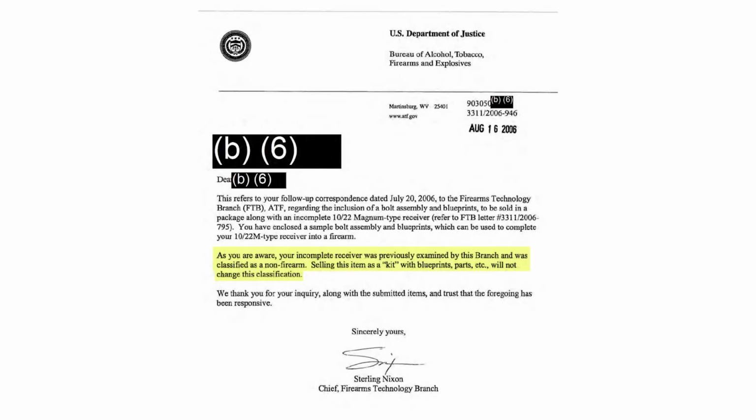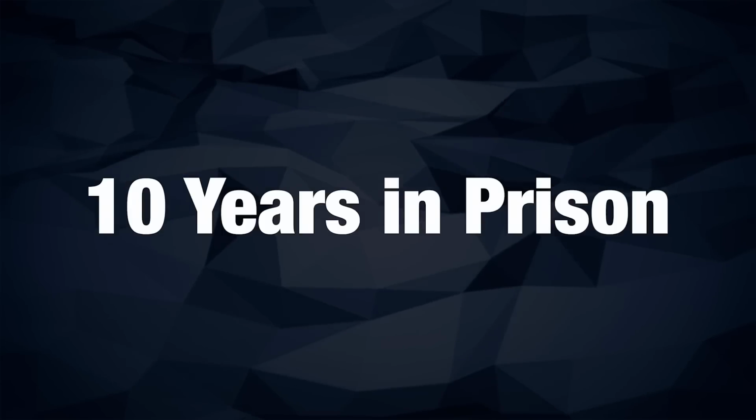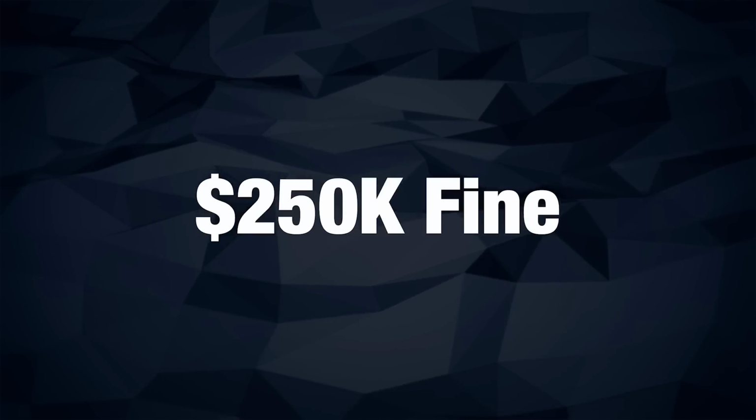Of course, we already knew that the ATF's theory in the frame and receiver case was nonsense, as GOA previously uncovered ATF letters opining that including parts, templates, or instructions with an 80% receiver does not create a firearm. But, and this is a big but, this contradicts the frame and receiver rule, which says solvent trap parts are suppressors. The rule currently says that if you have these parts before you get a Form 1, you can get charged with unlawful possession. This means 10 years in jail and $250,000 in fines.